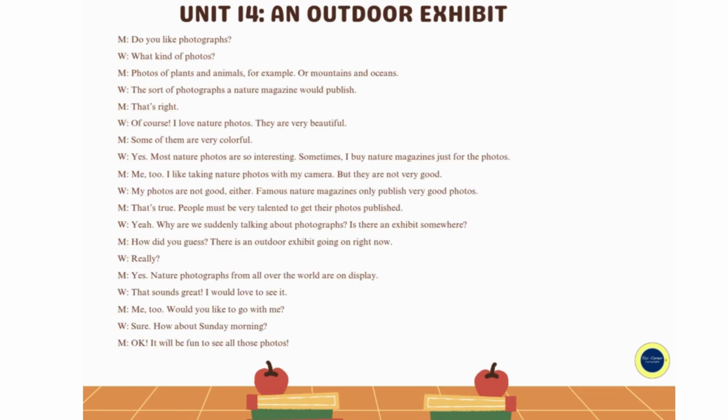Unit 14, An Outdoor Exhibit. Do you like photographs? What kind of photos? Photos of plants and animals, for example, or mountains and oceans. The sort of photographs a nature magazine would publish. That's right. Of course, I love nature photos. They are very beautiful. Some of them are very colorful.